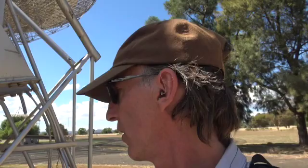There are 250 steps from the ground to the highest point of the dish. This is the same as climbing a 15-story building, but you can imagine just the old technology that they had in the 1960s. They didn't have the iPads or the gizmos that we have today. Incredible what they did back then.